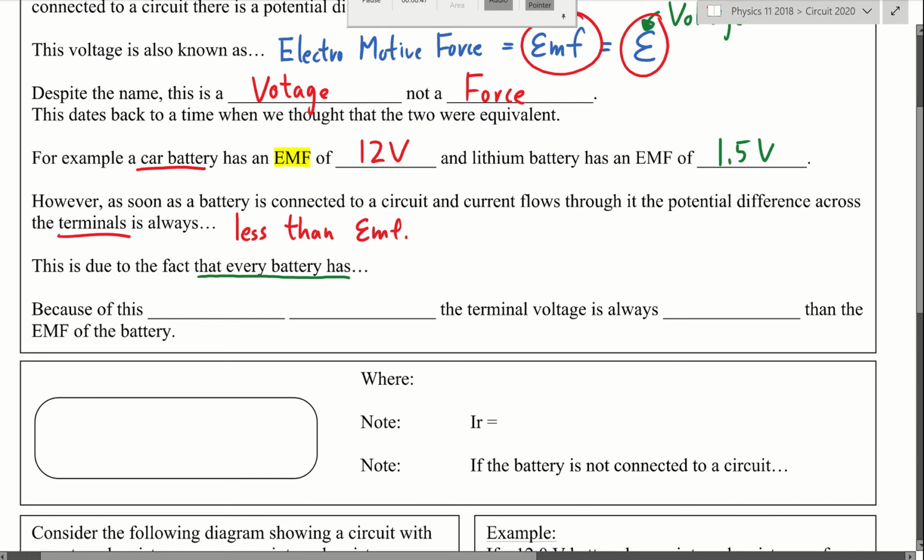Electrons have to fight through the material, and when they do that, they drop energy into the material and make it rise in temperature. That's energy lost due to heat and friction, right? So when the battery is hooked up to a circuit, now you have electrons going through it, right? Remember, the battery is like Pizza Hut. You have those pizza delivery boys and girls going into the battery, picking up pizza, and going out.